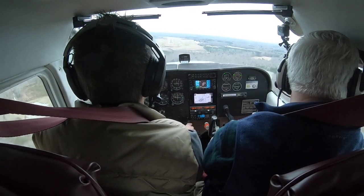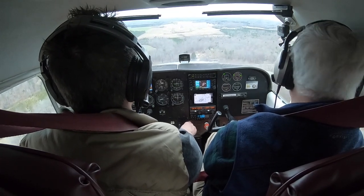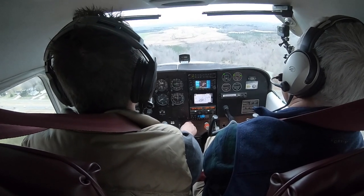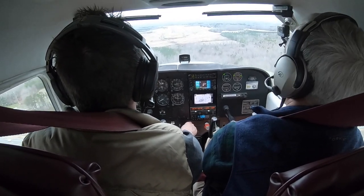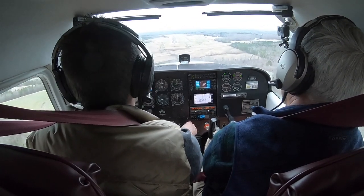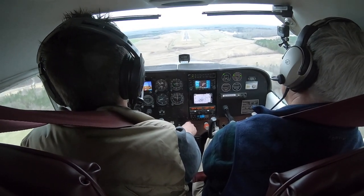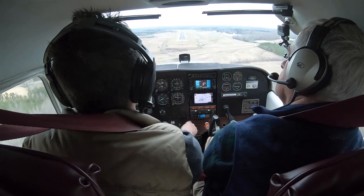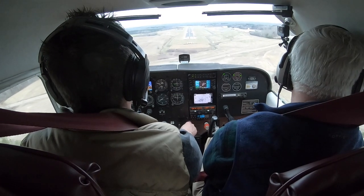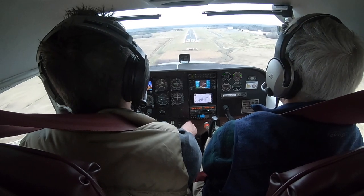County traffic, Archer 381 Delta on the downwind for 24, Person County. Looking good. Person County traffic, Archer 381 Delta, left base for 24. We have the preceding traffic in sight.